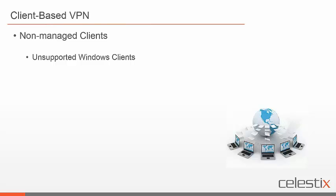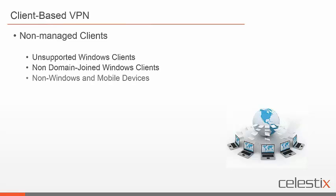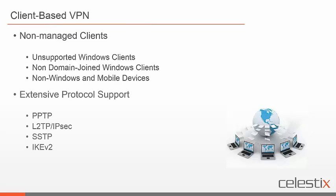Or if your Windows 8 or Windows 7 Enterprise or Ultimate clients are not domain joined, then obviously they wouldn't be able to participate. So you can support any non-domain joined Windows clients. DirectAccess doesn't provide, of course, support for non-Windows devices or mobile devices. This is, again, a very small subset of those clients. So you can deploy client-based VPN to address those challenges.